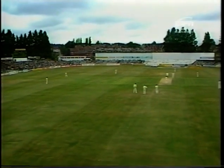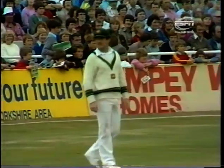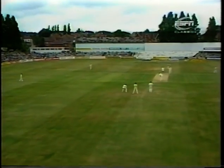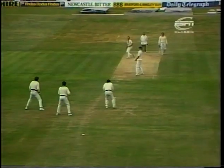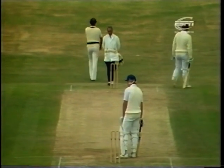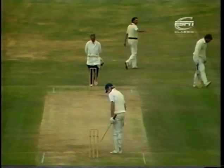So now only two slips, and one of those covers is going right out on the boundary by the look of it too. But not just perhaps in a defensive position, about 10 yards, could be in a catching position. And it's got beyond a joke as far as Dennis Lillee is concerned. If indeed it ever was a joke.